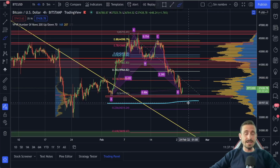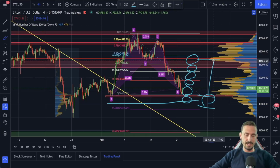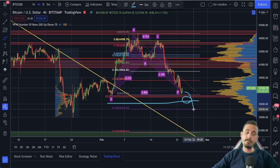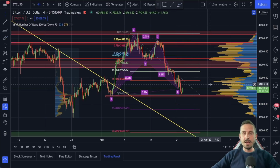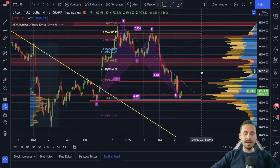But your risk to reward is absolutely huge. So you're risking 1 here to gain potentially 3 all the way to the 382, or 5 all the way up here to the 618. So the risk to reward is very, very high, as you can see here on the chart. So it's definitely worth the risk. If it doesn't play out, you're stopped out, then that is that, guys. This is the thing. Trading is risky, but risk management is absolutely key.